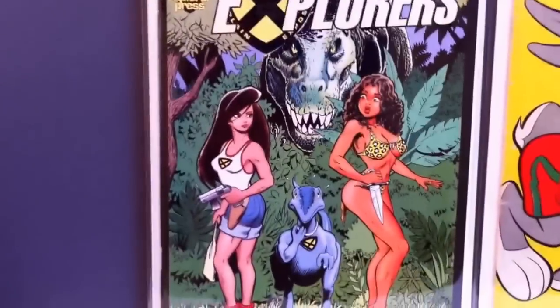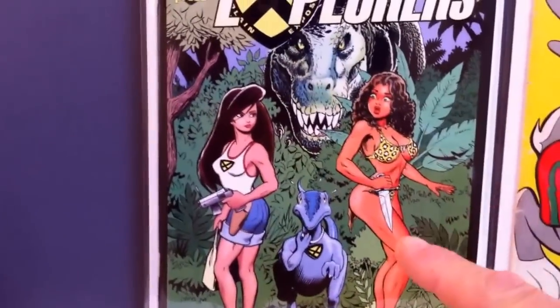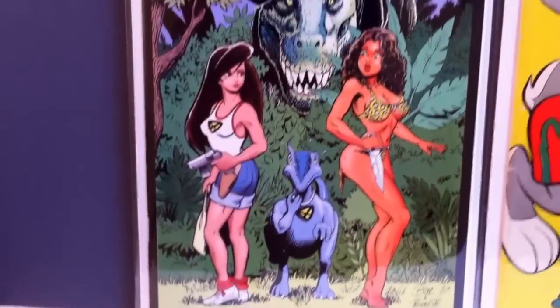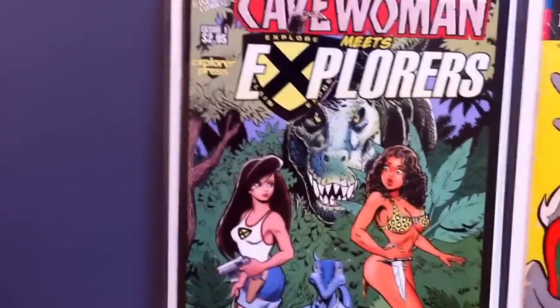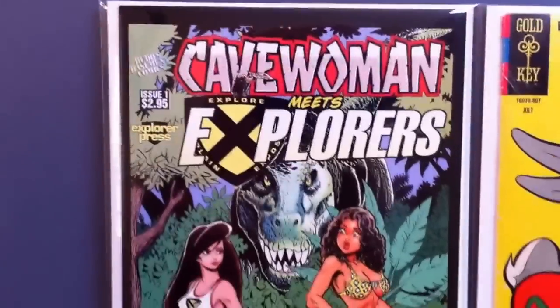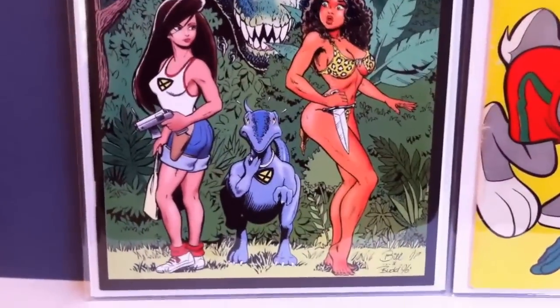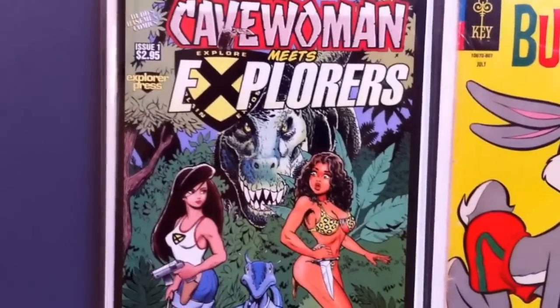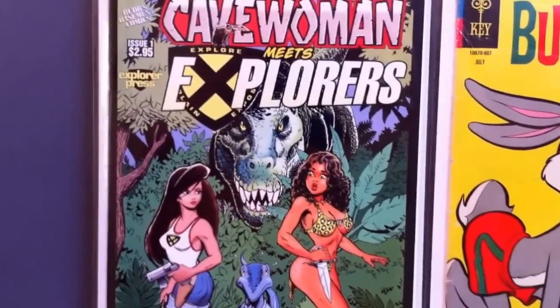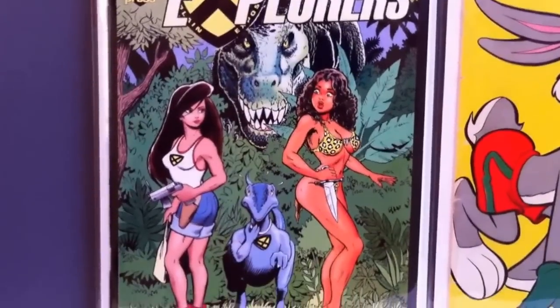This is Cave Woman Meets the Explorers, and that's Cave Woman of Bud Root. And I forget who did this art. This is a combination. I'm not really familiar with the Explorers, but Bud Root's original Cave Woman series is very desirable and collectible. And yeah, there's kind of like a pin-up, some really racy stuff that he does, but I like it.